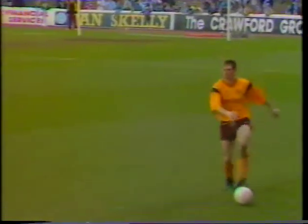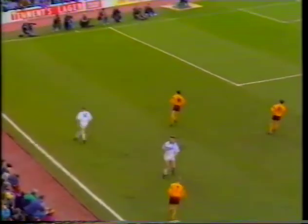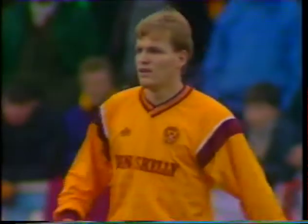And the change has been made by Motherwell. They've brought on Steve Kirk to replace Ian Angus, so the Scottish Cup scoring hero is on the field, playing wide on the right for Motherwell. That's been some tactical alterations. Kirk wearing number 12, playing wide on the right. Ian Angus has been replaced in the centre of midfield by Jim Griffin.